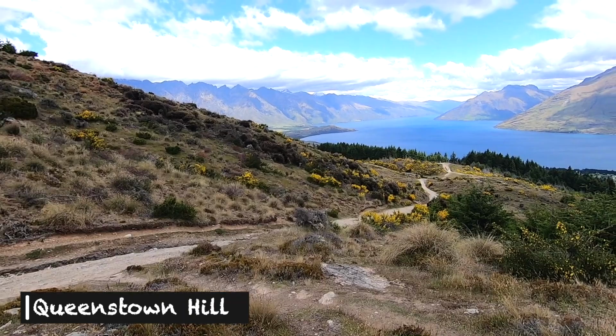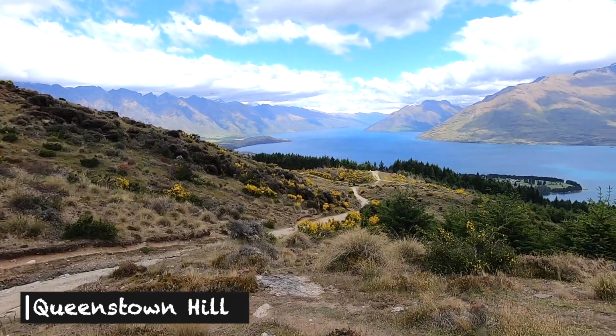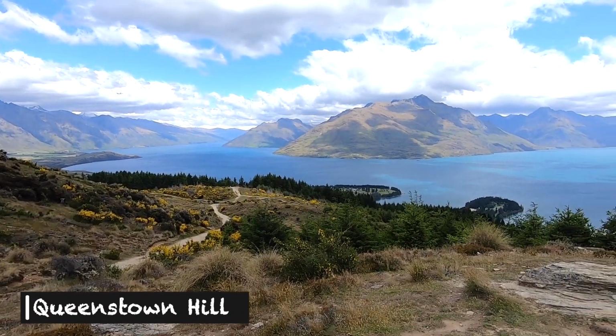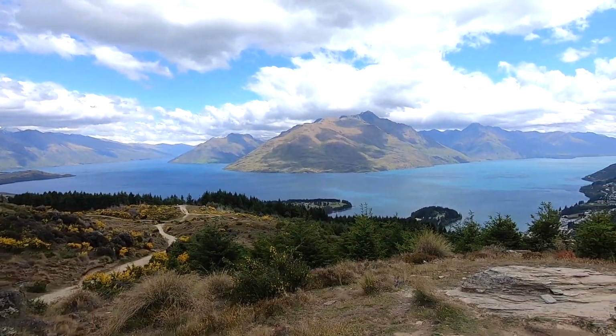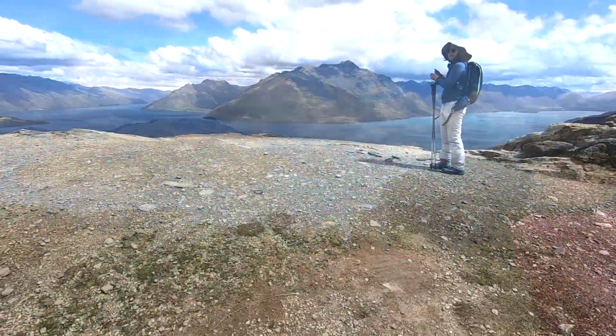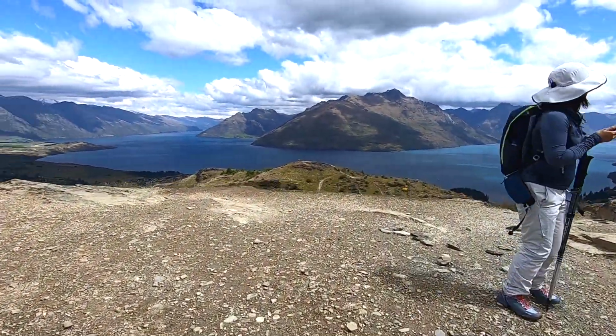Highly recommended to go to Queenstown Hill instead for a more scenic hike, much less tourists, and it's actually the best panoramic view of Queenstown. It also starts in the city centre and climbs up around 500 meters to the top and takes around 3 hours return.